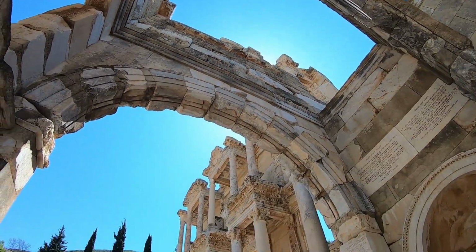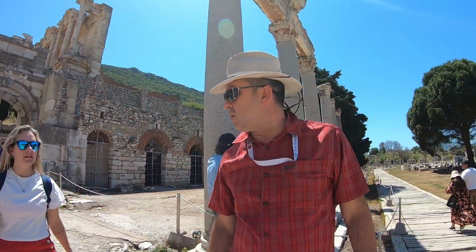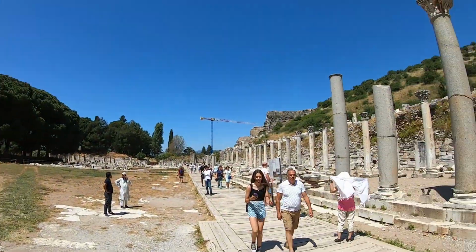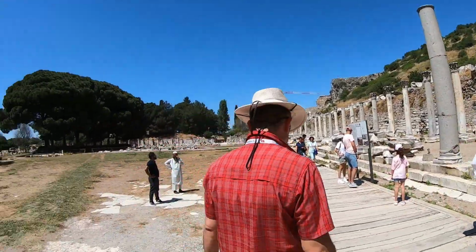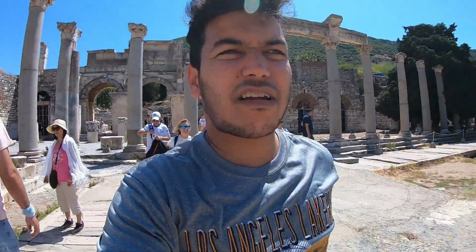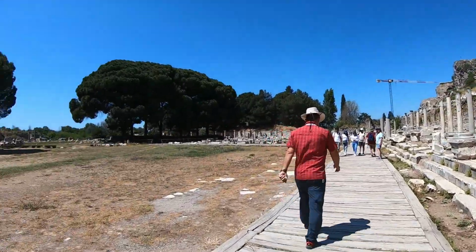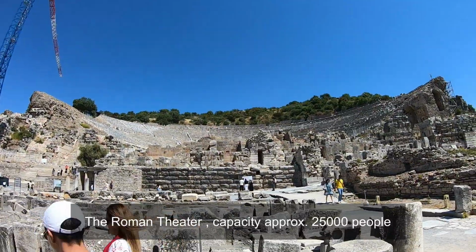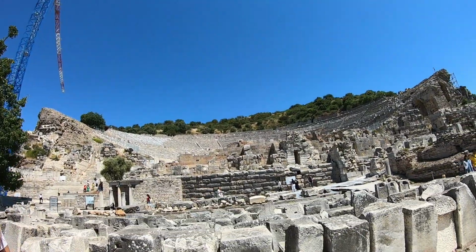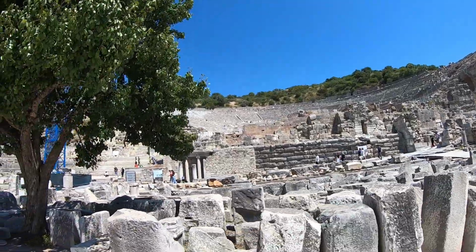Oh, okay, on the boat. Or selfies also. Right, I mean on the right, on the left. This is the theater. No, this is the marketplace, agora. Okay, let's go. You heard the man. This is the marketplace. This is the largest preserved theater in the world. My goodness.